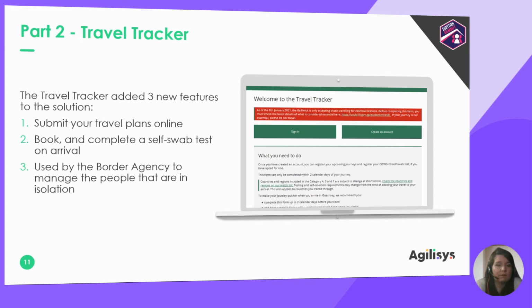Part of the phased reopening plan was to allow people back to travel to the island, but they had to have strict self-isolation requirements, and the self-isolation requirements were associated with the countries that you've been to in the last week. If you were from a low risk country, then you didn't have to isolate. If you were from a higher risk country, then you did have to isolate.